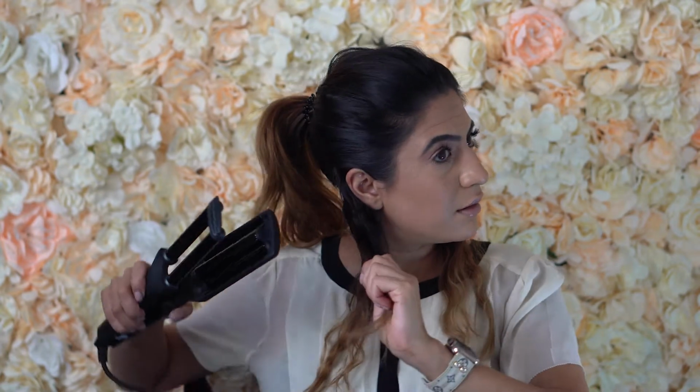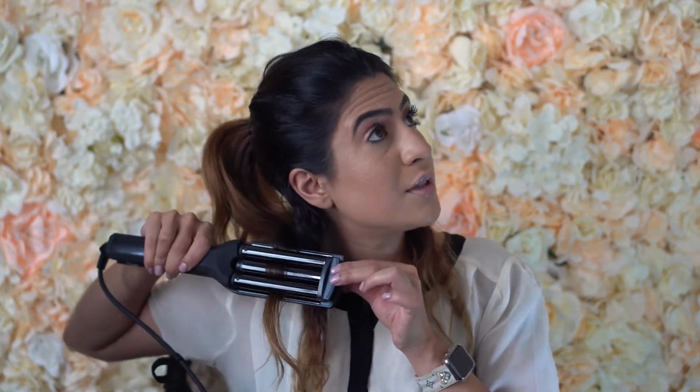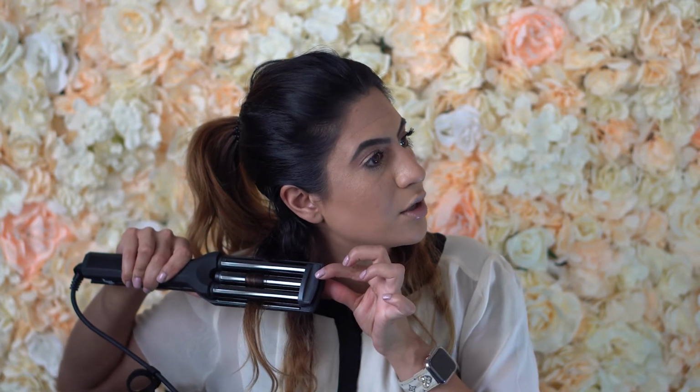Ooh, I definitely like this side, I think, a tiny bit more. I feel like these waves got better. Maybe I'm just getting the hang of it, guys. So definitely one longer cord, because it definitely feels much shorter than I think all of the other tools that I have from Lange.